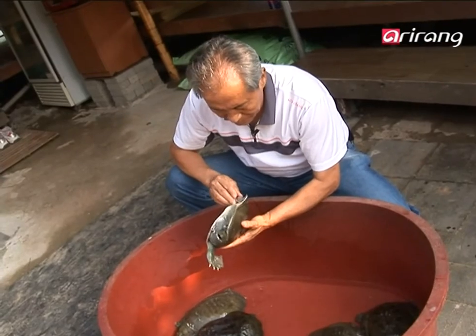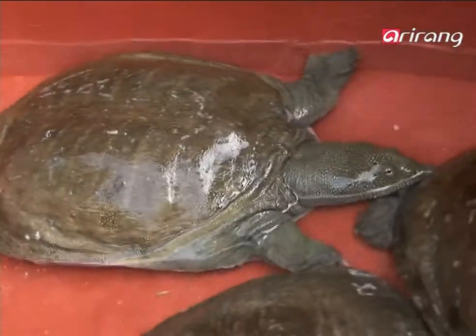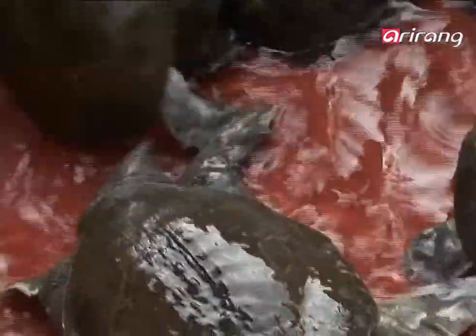The soft-shell turtle, a fortifying ingredient in itself, best matches the silky chicken. So here we have the Korean stimulant food soft-shell turtle, silky chicken soup, yongbongtang.